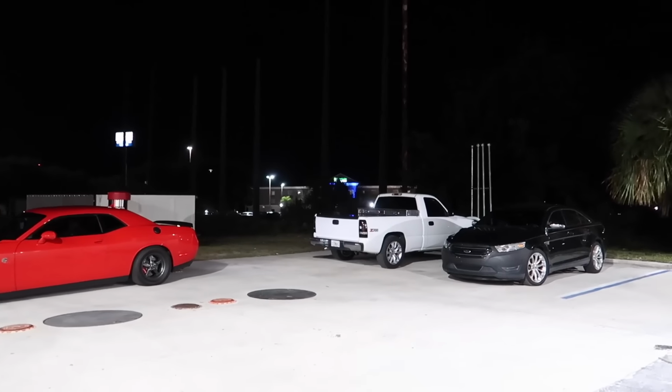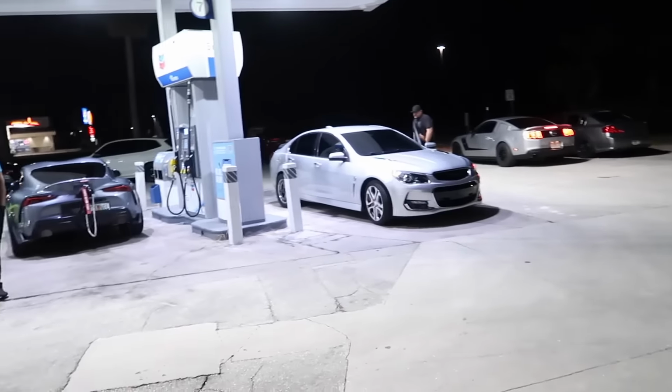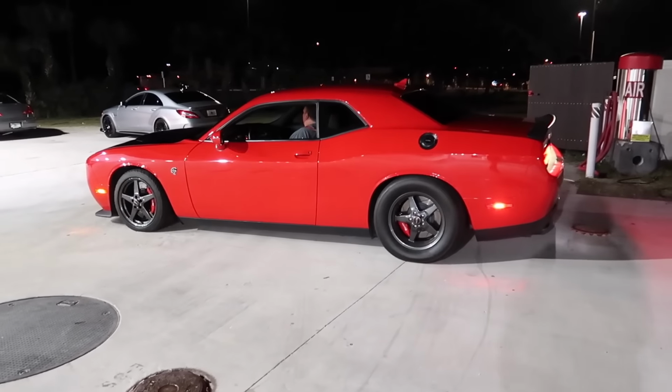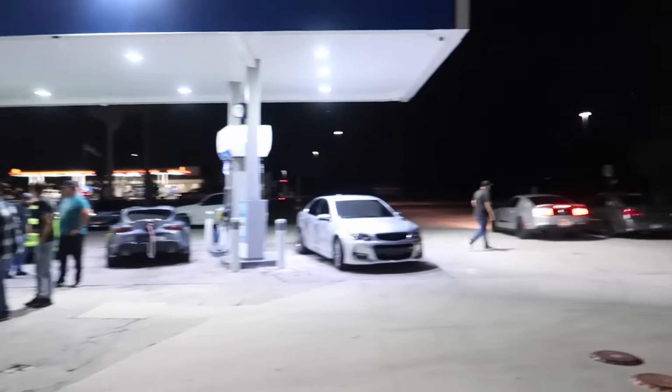Got a truck camped. Hellcat. I think we're all ready to go. Supra with parachute right there. This thing sounds rowdy. Oh yeah, tonight's gonna be nice.